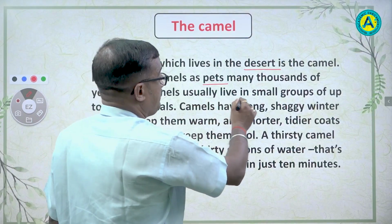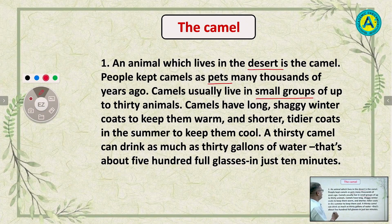Camels usually live in small groups of up to 30 animals. That means camel lives in small groups that contain 30 animals. Camels have long, saggy winter coats to keep them warm and shorter, tighter coats in the summer to keep them cool. That means camel has two types of coats. A thirsty camel can drink as much as 30 gallons of water. That is about 500 full glasses in just 10 minutes.